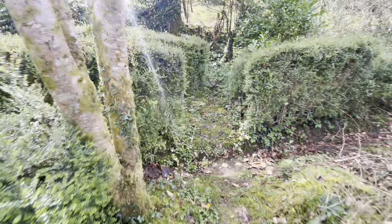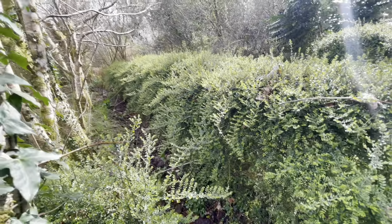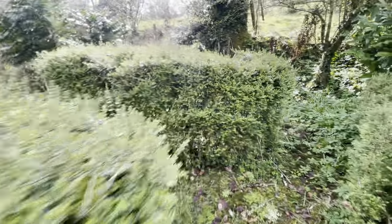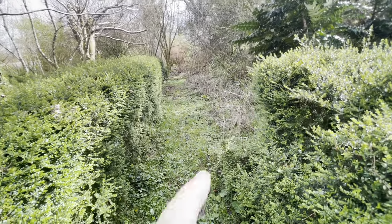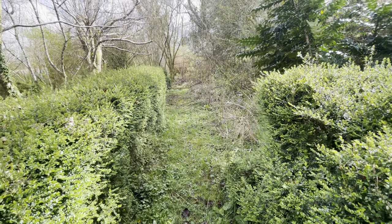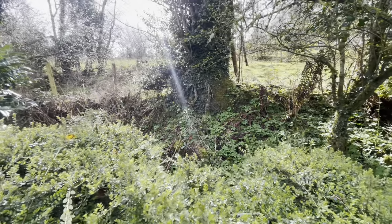So now we're just crossing the ditch. This carries away a lot of excess water which comes down off the hill. And walk along up here to where the stone circle is. You see some of the beautiful primroses there.